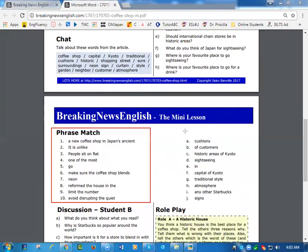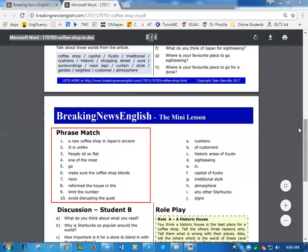But outside you can see a lot of neons like in the US because for the owner of the Starbucks in Kyoto, they must preserve the atmosphere, the quiet atmosphere. And in order to have a quiet atmosphere, they limit the number of people or customers who are allowed to enter the Starbucks coffee at the peak hours. Very nice. Very nicely done. All right, any questions? And that was a good summary using the phrase match.